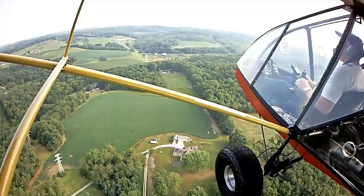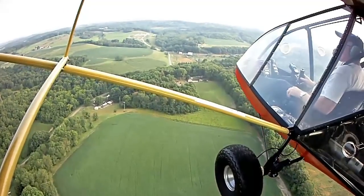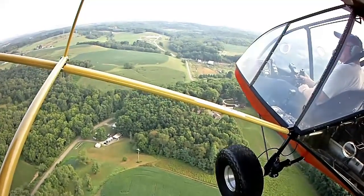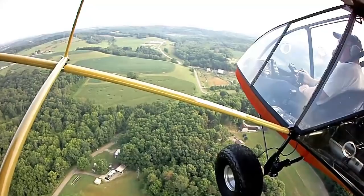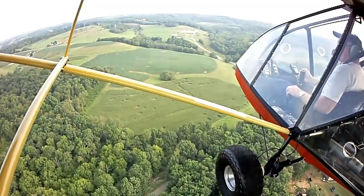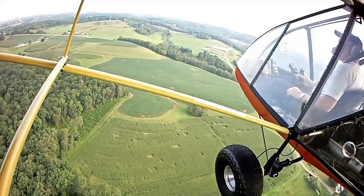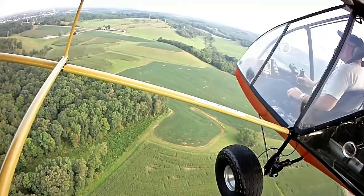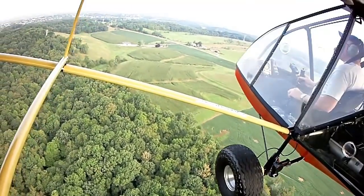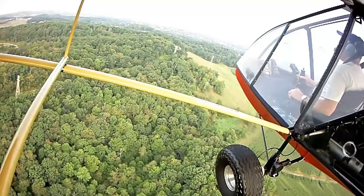Carroll County traffic, Bravo Delta, turning final, runway 25, Carroll County. Okay. So we'll throttle back a little bit so we can be way back here. An airliner approach. Carroll County traffic, ultralight experimentals, now turning on final for runway 25, Carroll County.